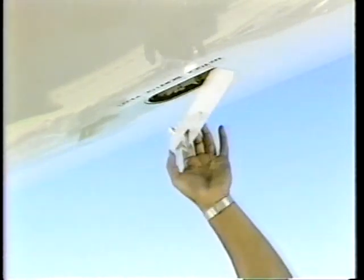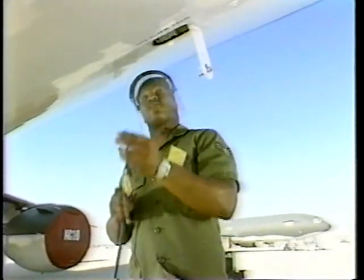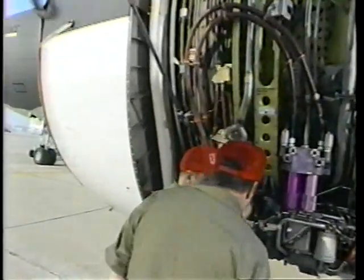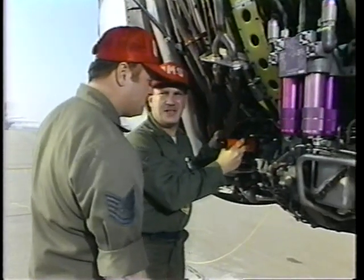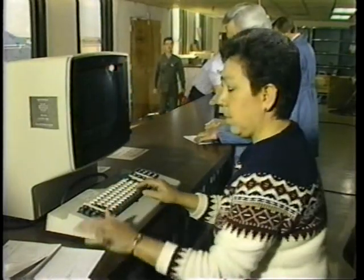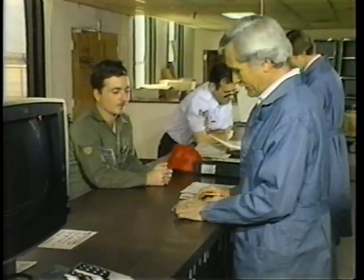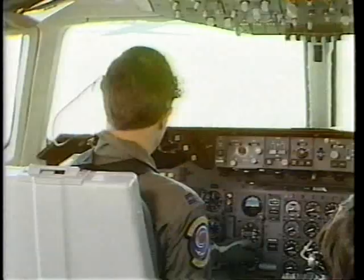Fortunately, many of the systems on the KC-10 had a track record of performance long before coming to the Air Force. Take the engine, for example. The General Electric CF6-50C2 engines have been in commercial airline service for years. Not only that, but McDonnell Douglas has a contract to provide maintenance support which allows that company's expertise to be involved long after the planes have been delivered.